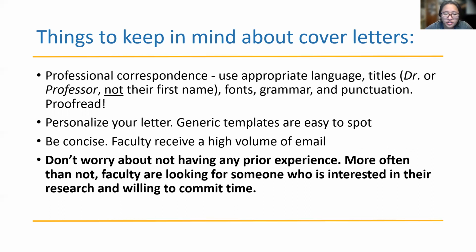And finally, really don't worry about not having any prior experience. You're coming in fresh out of high school, you've never worked in a lab before, you've never picked up maybe a pipette, I don't know. That's totally fine. Most of the time they would rather have someone who has a blank slate so that they can teach you the right way, which is their way.